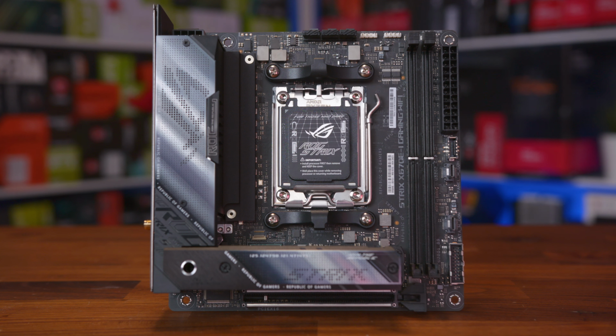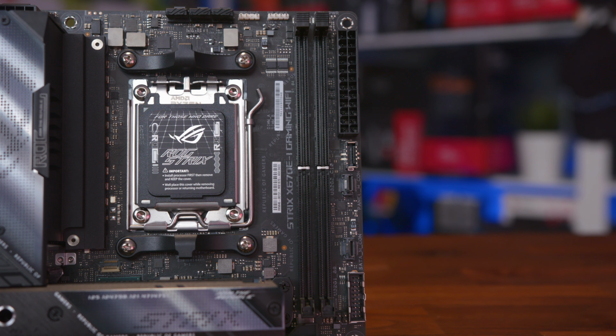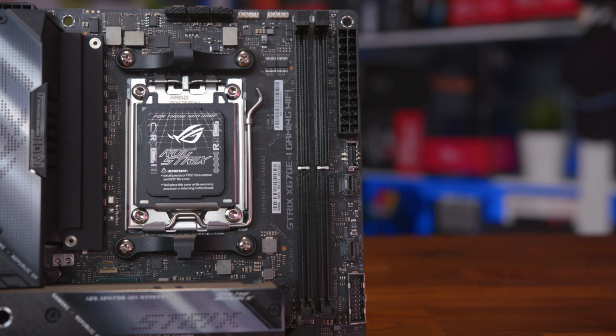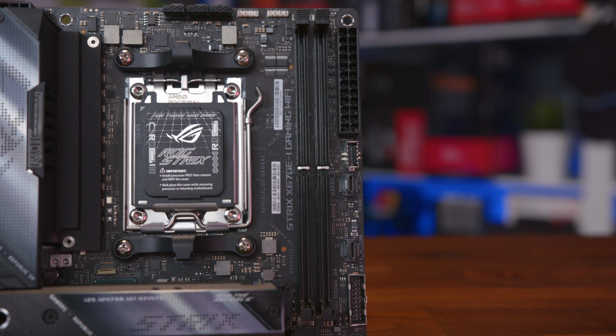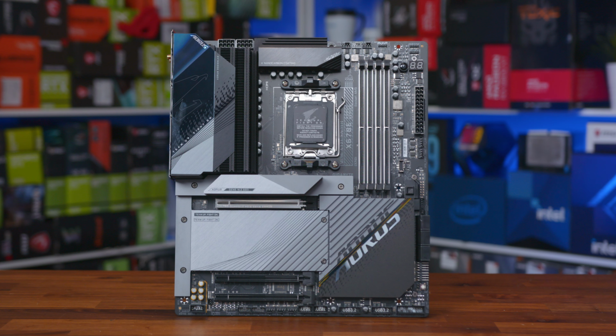Now, if you want to go small form factor, you have to choose the ASUS Mini ITX gaming board because it's the only ITX board on the market. So ASUS kind of have that one cornered. That aside, I think it's clear to see that every board has its place depending on the budget you have and features. But it's hard to ignore the likes of the AORUS Master, which for the money is an amazing product.